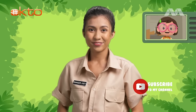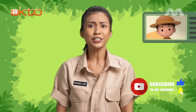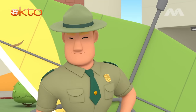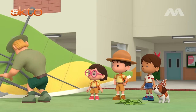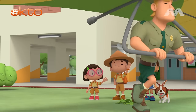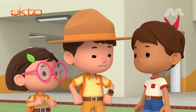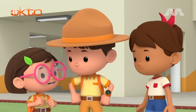We need to help the Atlas moth find a girlfriend. Right now. Good luck, Junior Rangers. Ranger out. I have to fly back to my wind research. You got this, right? Yes, Ranger Rocky. Bye. Goodbye. Let's begin our search for the moth's girlfriend. Where do we find one? The forest is our best bet. Let's go.